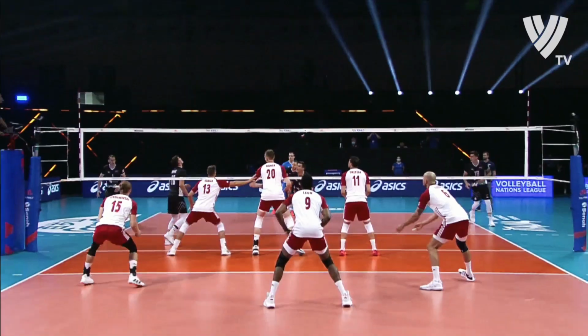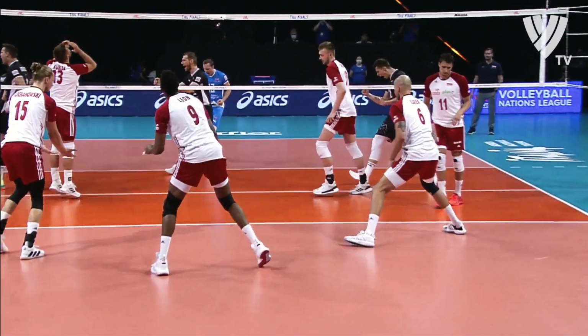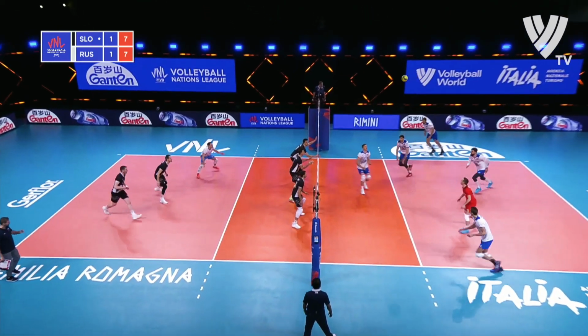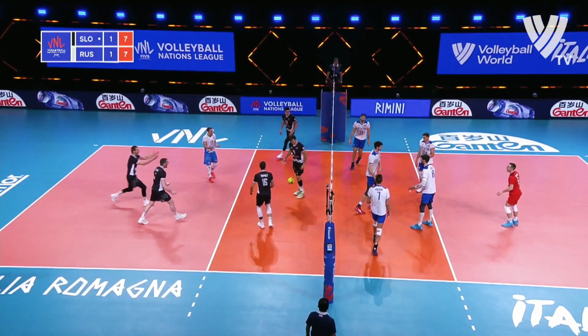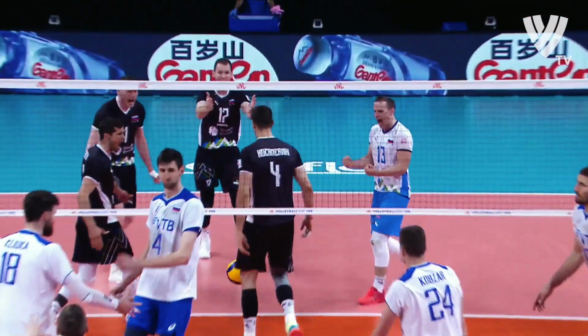Yes, that's a great swing. What a really good turn by Kozamernik. A really good turn, really great. And Kozamernik was all over that.